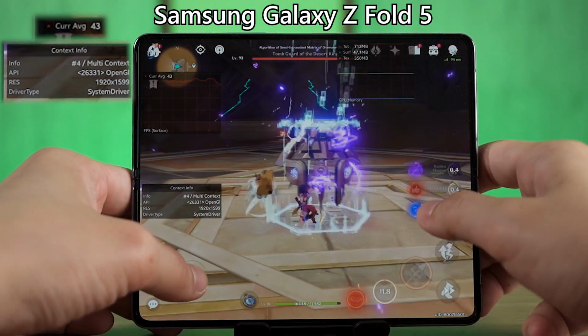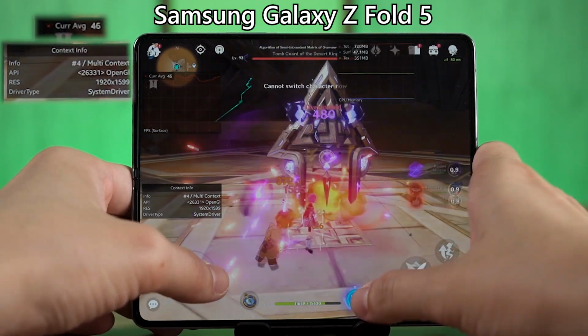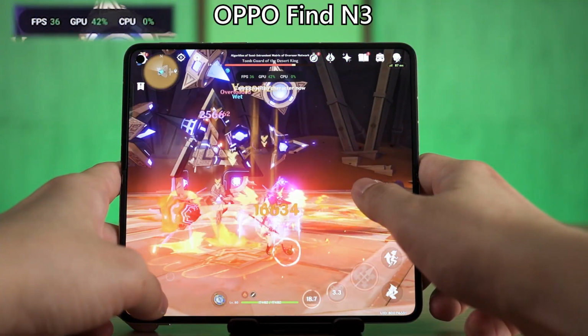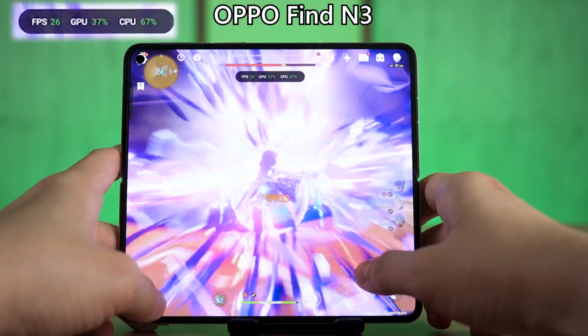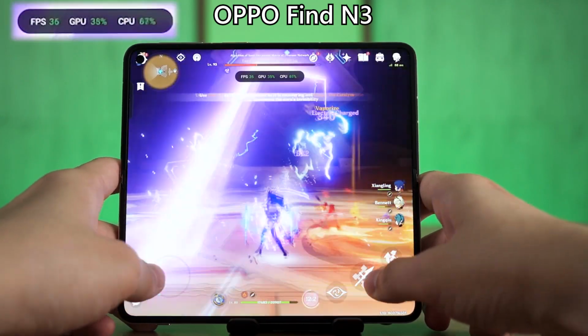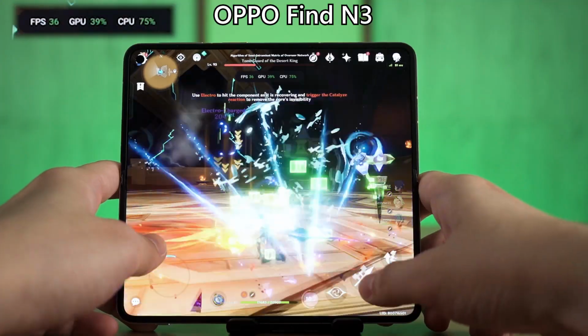There are two possible explanations for this discrepancy. First one being difference in render resolution. The OPPO Find N3 might be running the game at a higher render resolution, but I can't confirm it since we cannot see the render resolution on OPPO phones.